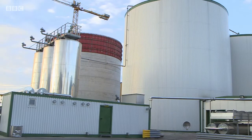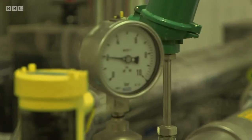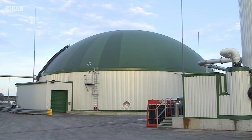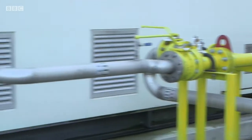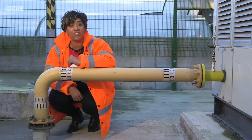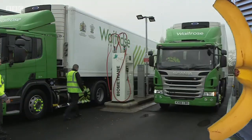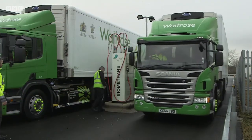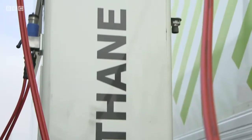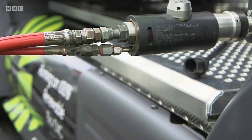It's heated to 70 degrees and then cooled before mixing with bacteria to break it down to become biomethane, the fuel that can run our central heating, cookers and lorries. It's then fed into the national grid at a rate of 1,000 metres cubed of biomethane per hour. 30 miles up the road, refuelling stations like this one owned by CNG here in Leyland, Lancashire, supply the biomethane gas from the national grid to the trucks.